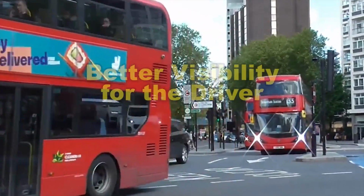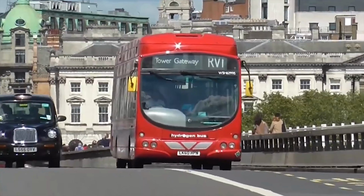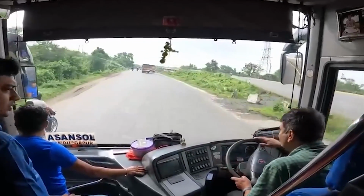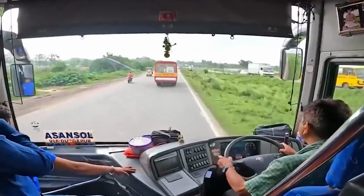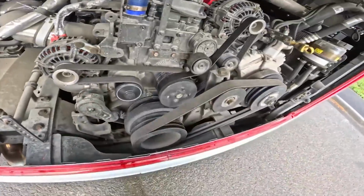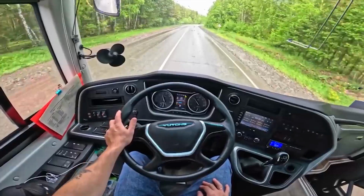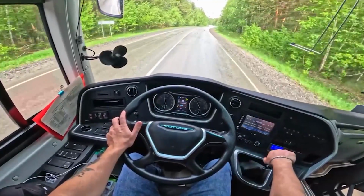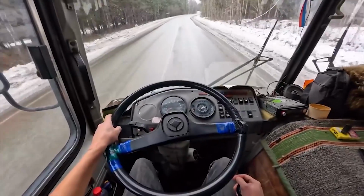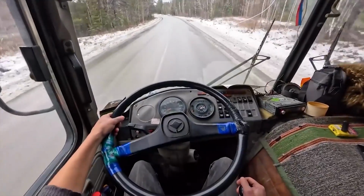Reason number 3, greater visibility for the driver. Can you imagine driving a large bus through a city full of pedestrians, other vehicles, and unexpected obstacles? Visibility is key. By placing the engine in the rear, designers have more space to create panoramic windshields, giving the driver a wider and clearer view of the road. With no engine in the front, the driver can sit closer to the windshield, making it easier to spot pedestrians, other vehicles, and any obstacles on the road.